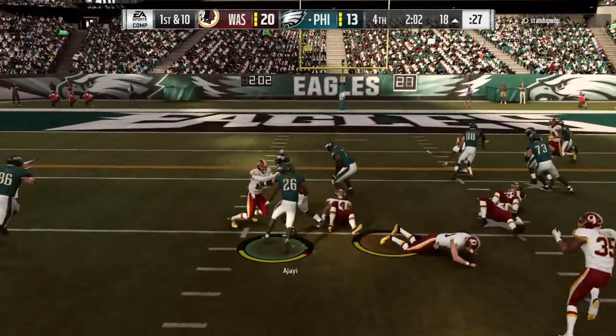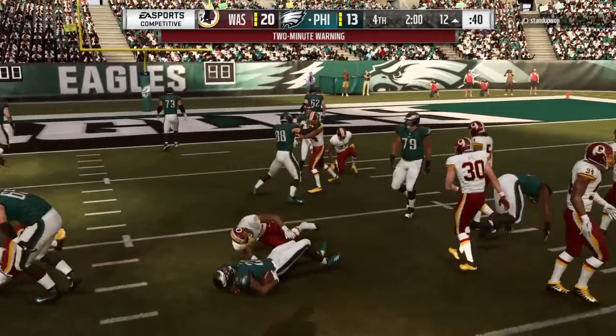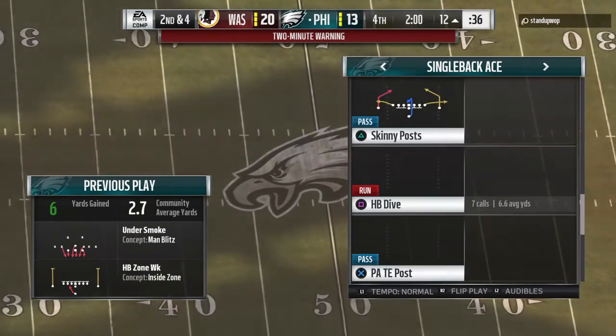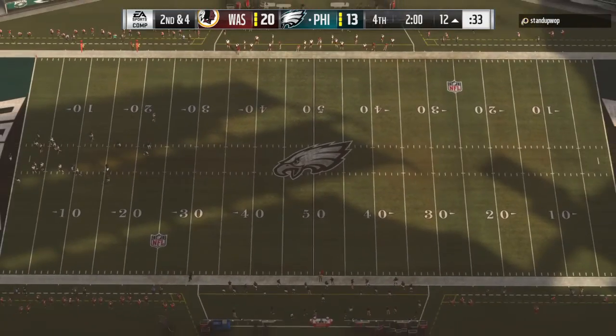They run with Ajayi. And that winds up a decent run, and it also takes us to the 2-minute warning. Time for a break. We're back to see what happens after this.